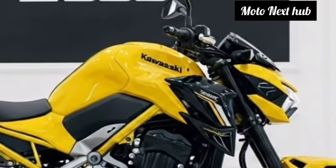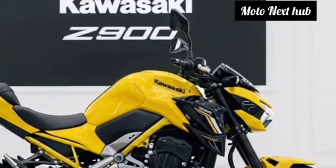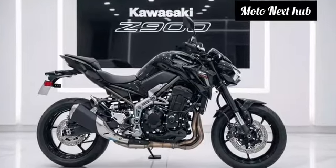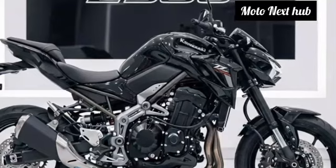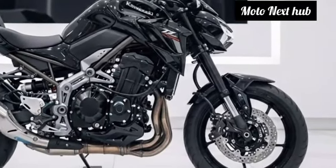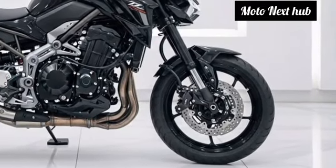So there you have it, the 2026 Kawasaki Z900, a machine that continues to evolve without losing the aggressive, playful spirit that made it iconic. Whether you're upgrading from a smaller displacement bike or looking for a middleweight naked that delivers big smiles without breaking the bank, the Z900 deserves a spot on your short list.